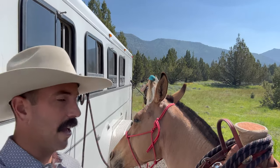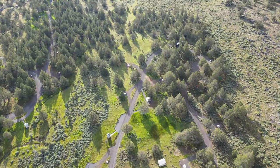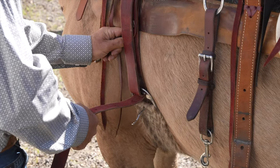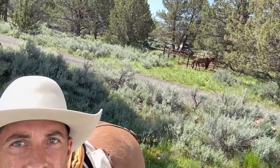Today we're in the high desert country, Eastern Oregon. We're staying at South Steens Campground, and we're gonna ride up the Big Indian Trail. This is some pretty special country to us, so we're super excited. We're just taking out Reata and Clyde today, the other two staying in the corral, but should be a great day.